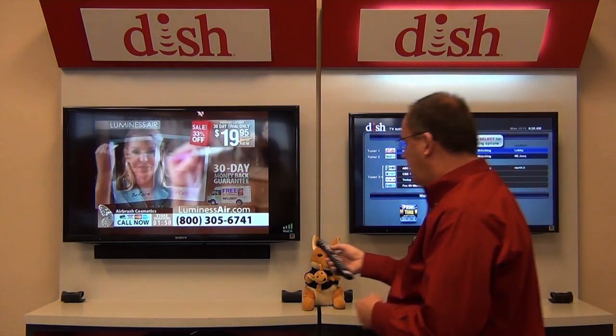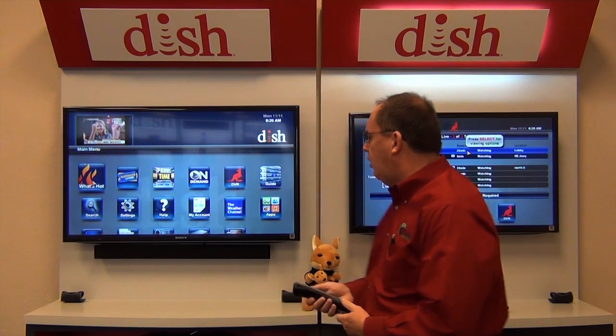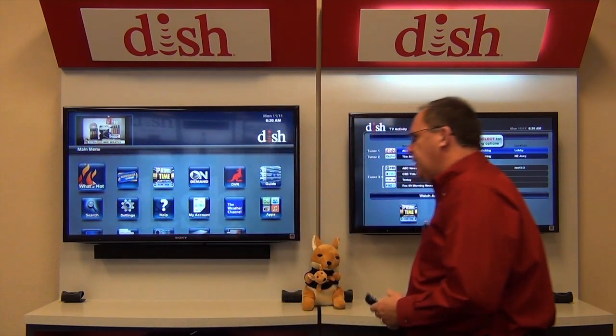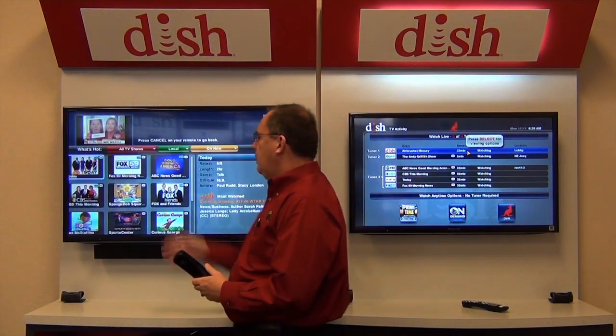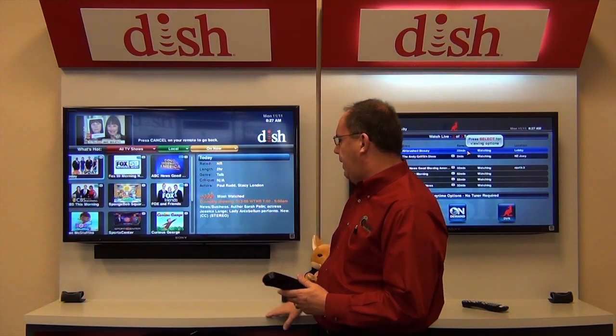Now, the hopper hooks up to the internet. And when hooked up to the internet, it gives us a whole bunch of other things we can do. So you'll notice here when I hit the menu button, a whole bunch of new icons and apps we can use. With What's Hot, it looks at what's on right now, goes out and looks at what's the most watched program. Now this will come in handy.